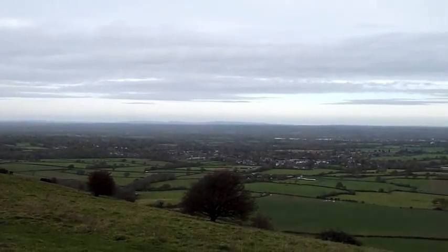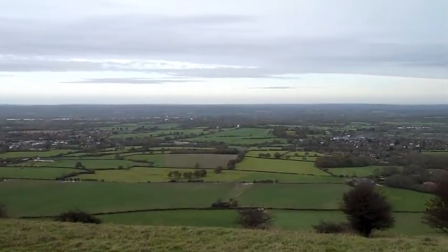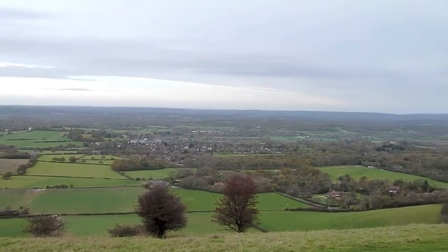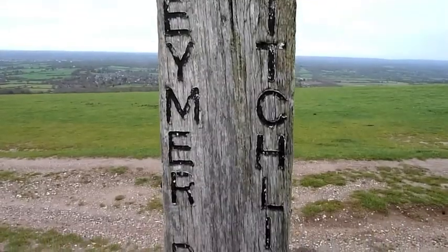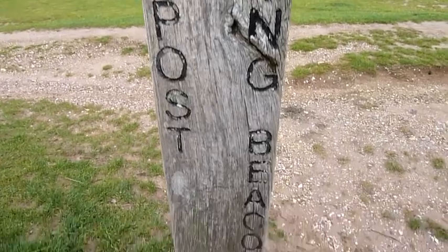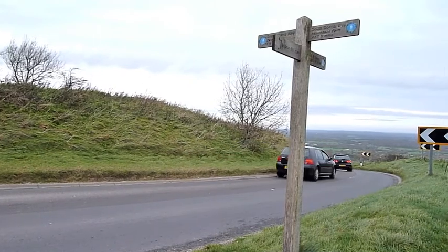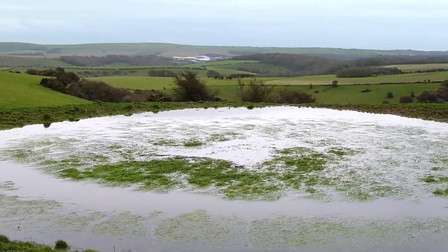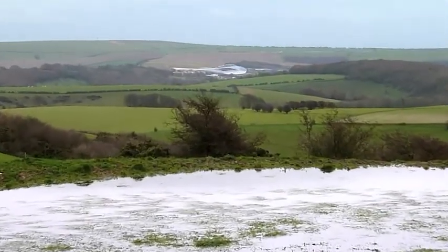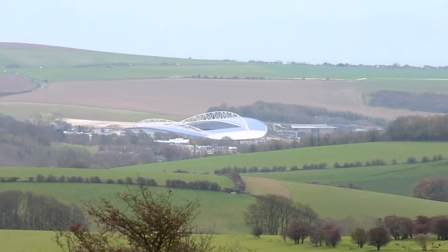Looking north to the Low Weald, Hassocks and Ditchling. Another windmill down there. And the road over the Downs at Ditchling. Another dew pond, and behind it a new stadium. I don't know, Brighton Football Club maybe?